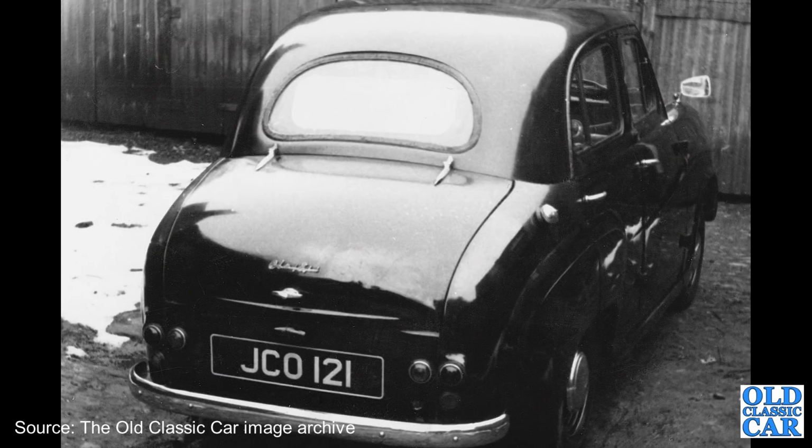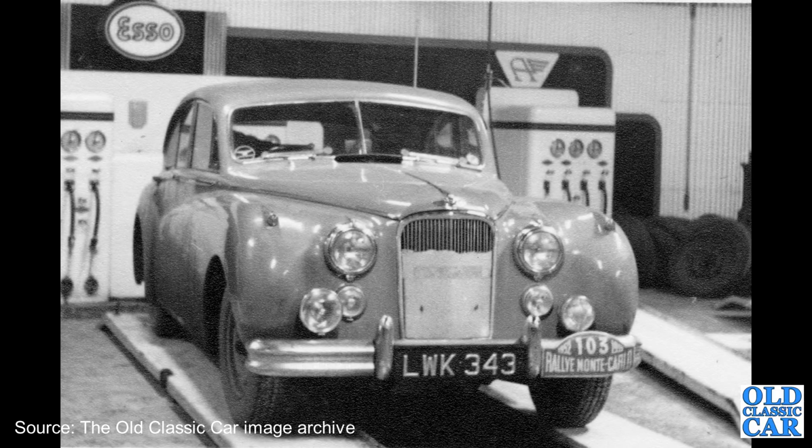Here we have JCO 121. This is a very early Austin A30, the AS3 type of A30. Lots of little detail differences. The main one from this angle is the fuel filler is on the rear wing as opposed to on the rear panel near the number plate. The speedometer is also circular rather than the usual shape on those cars.